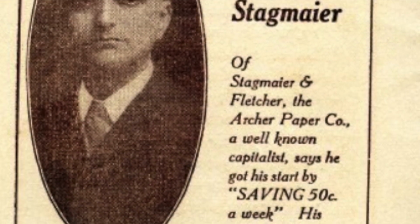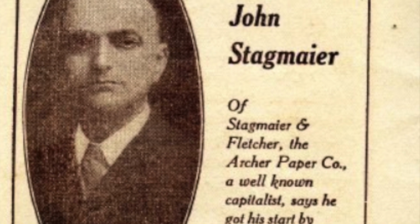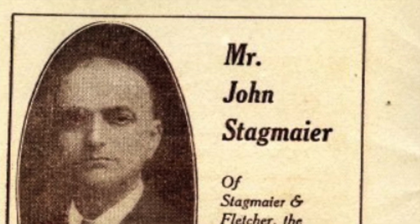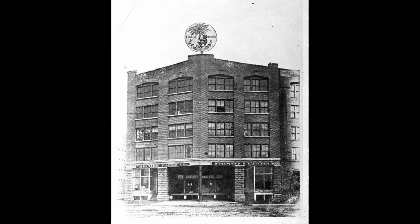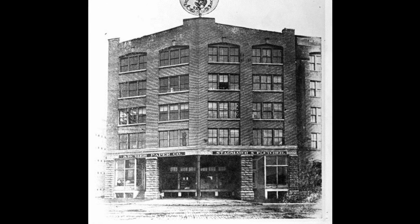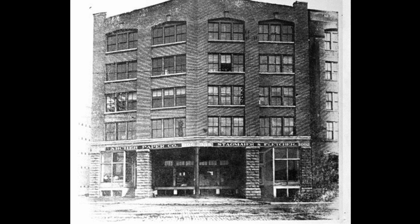Another man who saw the financial prospects of Warehouse Row was John Stagmeyer. Described by the Loveman Banks, Chattanooga's best product, as one of Chattanooga's self-made men, this businessman and philanthropist owned multiple stakes in Warehouse Row, owning the Stagmeyer and Fletcher and the Archer Paper Companies.